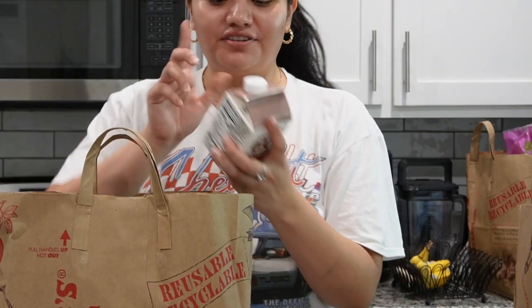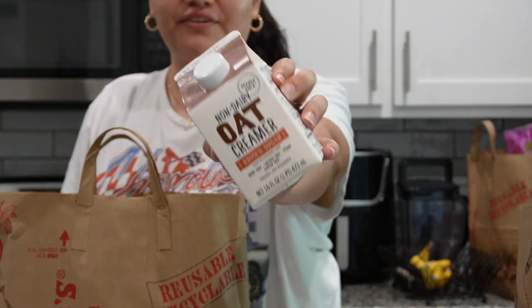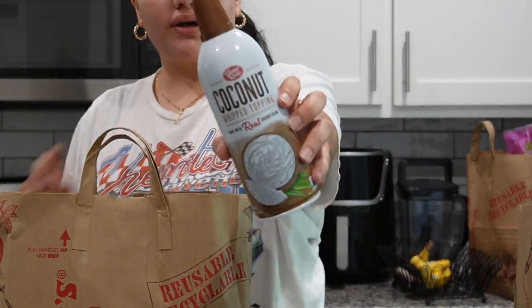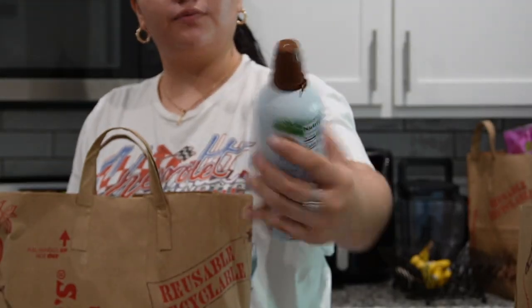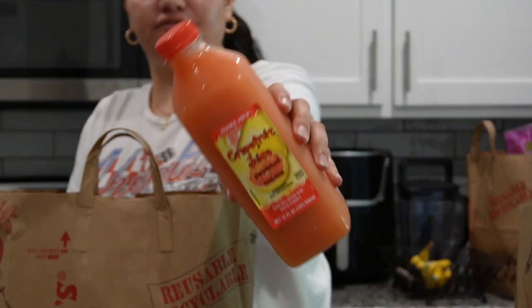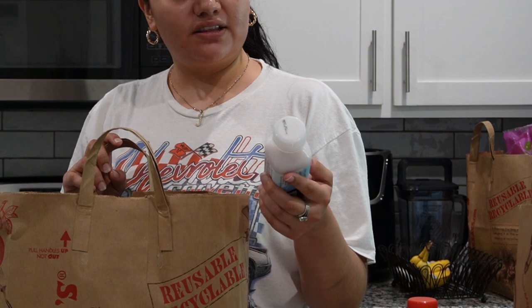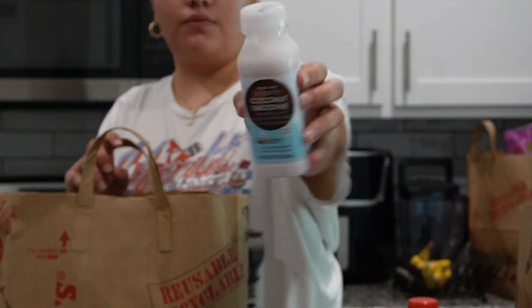Now for our fourth bag, we have some non-dairy oat creamer. This is perfect for my morning coffee, especially whenever I have an early client. Love taking that. We have some coconut whip topping. We also have some grapefruit juice. Next, we have the organic coconut smoothie blended with young coconut and coconut water.